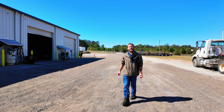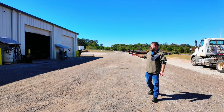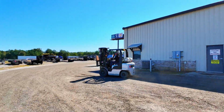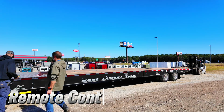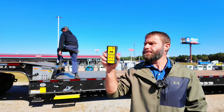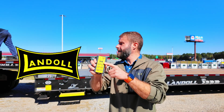Let's get down to the brass tacks now. Ryan's here with us. He's going to help operate it, and we're going to try to load a forklift onto the machine. The best option about this trailer is that it is remote control operated. So it's brand hydraulics, even has the Landoll badge right there.